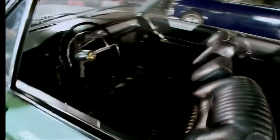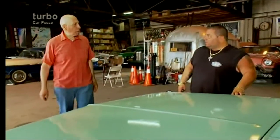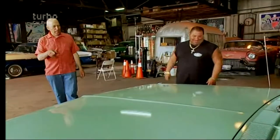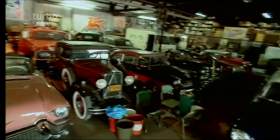1965 Chrysler 300 convertible. This was the car that was in the Love Shack music video, you remember? Oh, the B-52s? Yeah, this is the car. In my language, this is unbelievable. What about this checker cab?